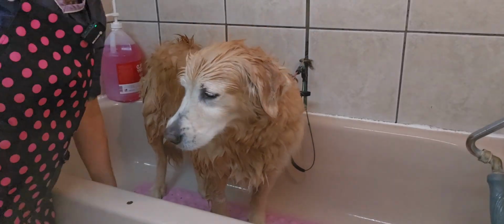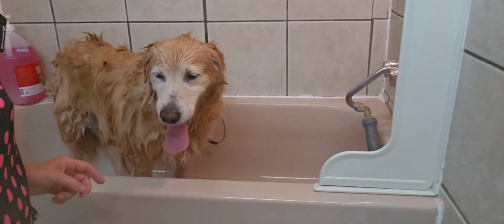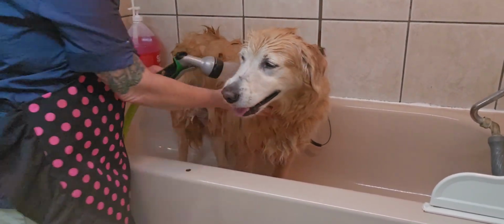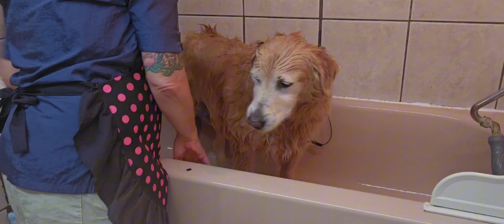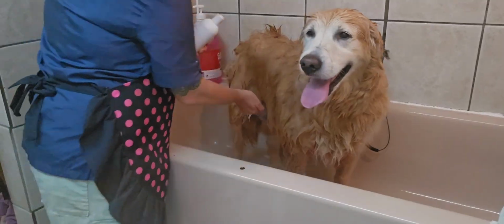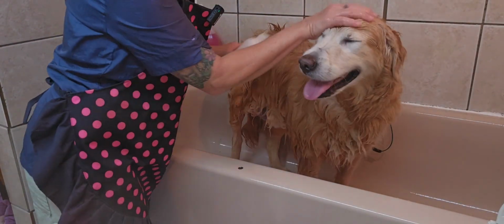My 3 o'clock dog is here. He's a golden retriever, and his name is Oakley. He's about 11 years old, and this guy has cancer and Cushing's disease and skin allergies. So he's getting special shampoo. I'm loading him up with this shampoo the owner brought, and I'm gonna let him soak in it for a few minutes.